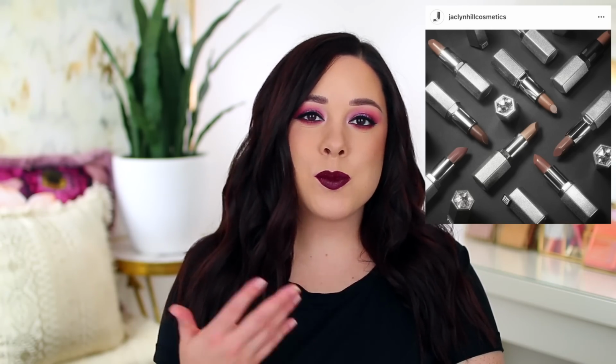I would love to hear your thoughts if you guys have gotten them. I am curious about this product. I think that I kind of fell into the hype a little bit because I wasn't really planning on purchasing any of the lipsticks right away. I wasn't in a big hurry just because it's not a limited edition collection or anything like that.